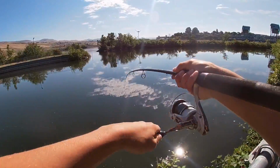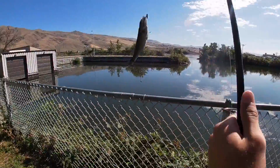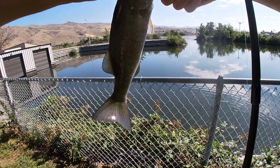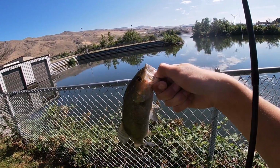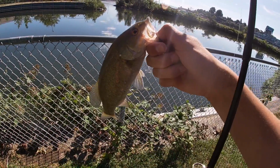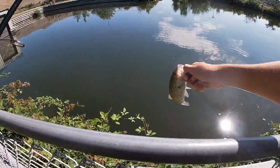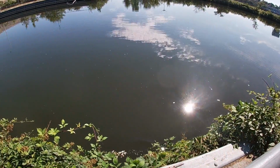That was a dink. Fox and I decided to move spots. Number 4 on the dewdrop. Straight black. Dink. Second biggest one of the day. It's long and skinny. There's a bunch of fish in this little marina. Not even a marina. I don't even know what it is. I don't know. Alright. I'm going to try and toss him back as soft as possible. Get him as low to the water as I can. There he goes.